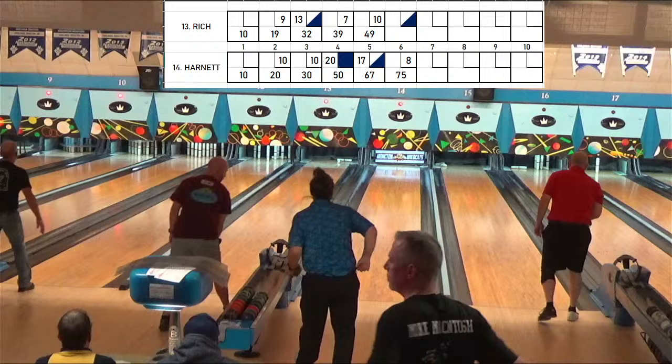So Matt Harnett coming up on box 7. And he's just off the head pin. Ooh. And the 3 pin went off spot. Splat. Matt Rich is going to have 6. Is it going to be 7? It's thinking about it, but no. It's a 6 fill in his spare. Harnett is left with a 1, 3, 5, 7, and 10 pin.